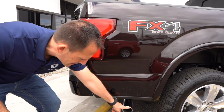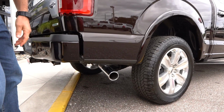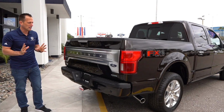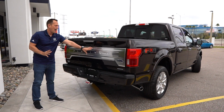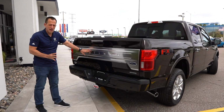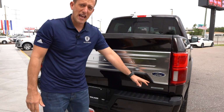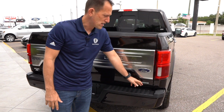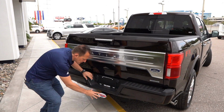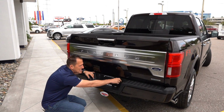Another nice touch, you're gonna get the single exhaust with the chrome tip, ties in all those chrome accents very nicely. And then when we swing around the back, I really like on the Platinum how it has across the middle of the tailgate that same nice finish that we saw on the front end of the truck. This one has that 3.5 liter EcoBoost engine, hence the badging. Nice rear bumpers. You got all your tow hookups easily placed, everything really easy to get to.